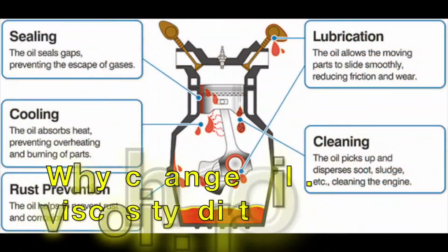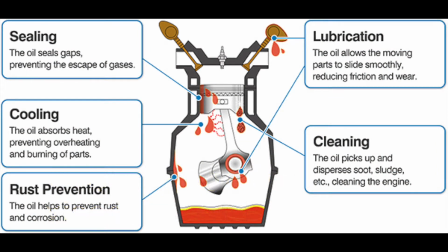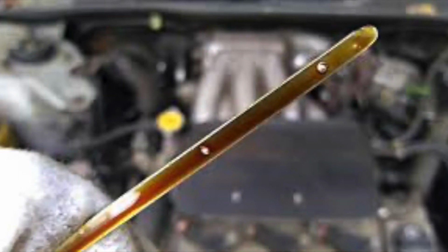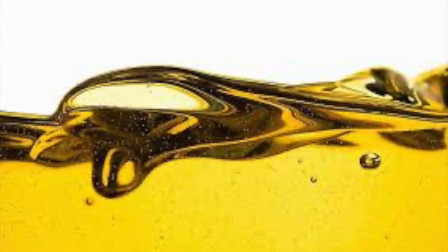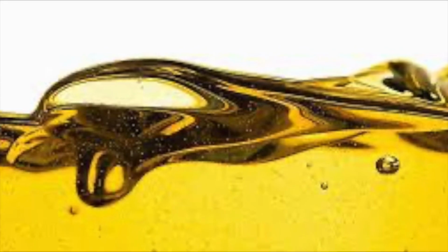Okay, we're going to get into why you need to change oil. And to do that, you kind of need to understand what oil does for your engine. It provides 5 major functions here. It cleans it, lubricates it, provides rust prevention, helps cool the engine, and also seals the engine for proper operation. Now, when the oil stops working or starts breaking down, all those 5 items aren't going to work very well.